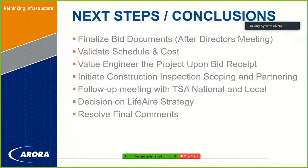So, next steps. I tried to go through this as quickly as I could. I know there's a lot of slides. We have Tuesday, August 25th as the directors' meeting. We're going to validate the costs and the schedule. We get bids in hand, and we can look at opportunities for value engineering based on the schedule of values. We're initiating the inspection, scoping, and partnering that needs to happen for this. We're going to have 2 or 3 more meetings with TSA, and then with that directors' meeting, try to make a decision on the Life Air integration, which might equate to a 5th multi-prime scenario if we enter in with Life Air to install their proprietary equipment. And then finally, resolve all of the final comments.